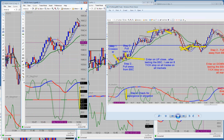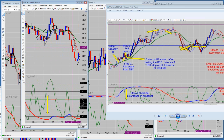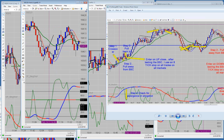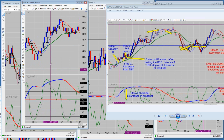There was another opportunity in here to grab it. And that was pretty much where we stopped looking at it in the morning session here. The down close over here, there was nothing happening right in here because the MA1 was above the BBC. In here, the down close was right there. So there was an opportunity for that to go.